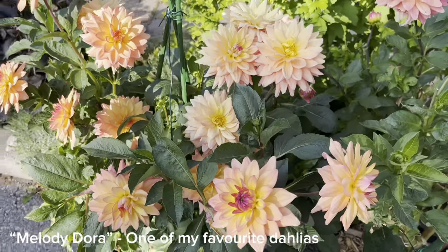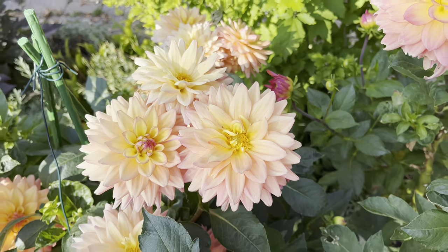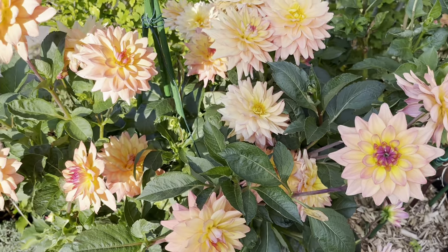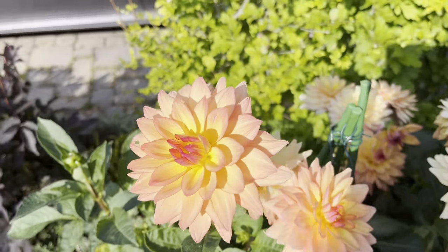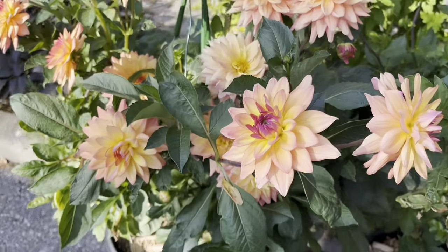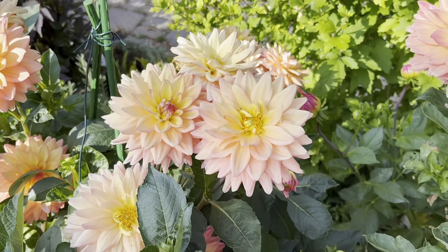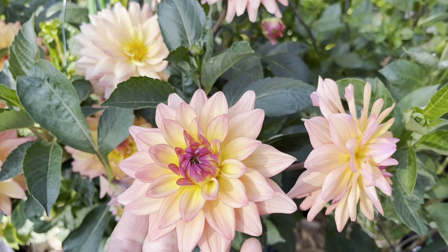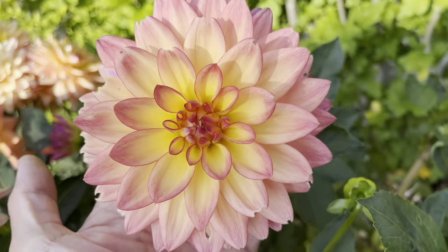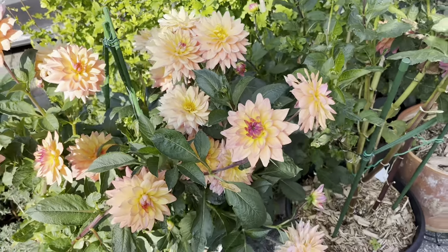She rebounded. Look at her now. Isn't she gorgeous? This is Melody Dora. I have three in my garden, and she is a stunner. Definitely coming back. Once I dig her out of her pots, I want to see how many tubers she has. I'm going to divide her so that I have more of her next year. I absolutely love this color. So pretty, very productive, been blooming all summer.